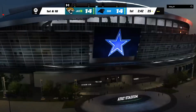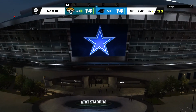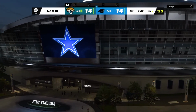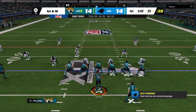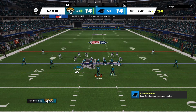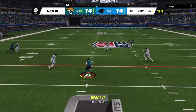And he'll just take a seat, and the drive will begin at their own 25-yard line. Jaguars come to the line to start their next drive. They start from scratch here, so to speak, 14 all following the interception last time that led to a score.